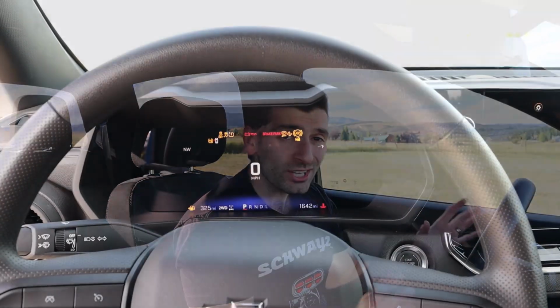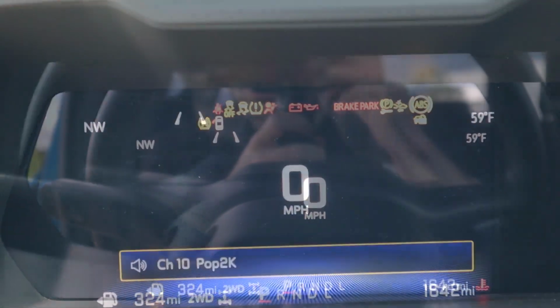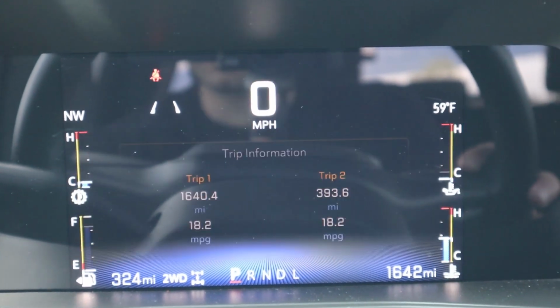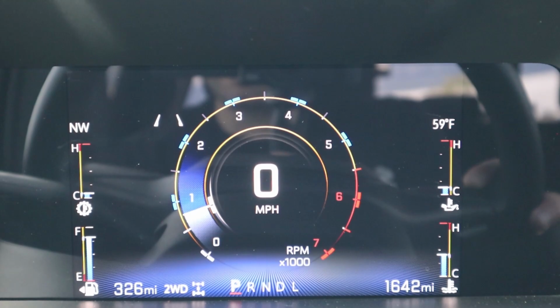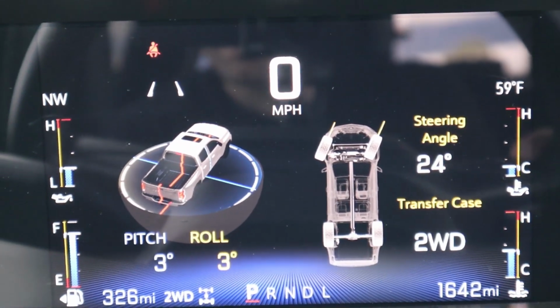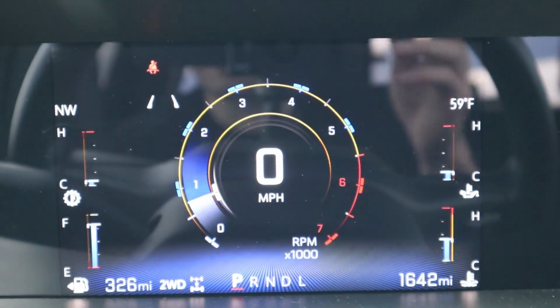Now, let's talk about this instrument gauge cluster display. Every single Colorado comes with this 8-inch display, and then you can option on the higher trims up to an 11-inch display. And it's pretty nice. I mean, it's got really good graphics, not too much functionality here. I mean, it's your speedo, your mileage, your odometer. I do like the off-road mode where you can see what your steering angle is, whether your transfer case is in 4 high, 4 low, your pitch, your roll. That is a pretty cool menu, but other than that, it's pretty simple overall.